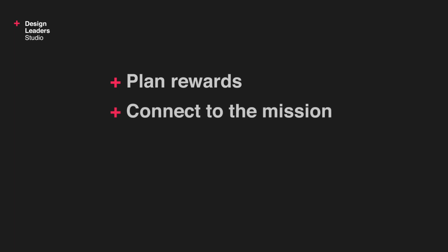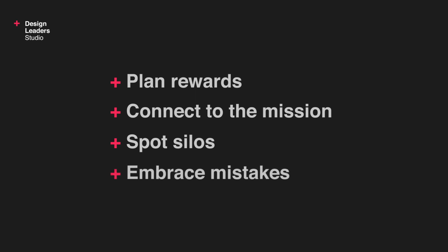Connect the organisation's mission to your team's purpose, so everyone knows how their work contributes to the whole, and we'll talk more about creating a shared vision in later modules. Spot silos. If you see silos developing either inside or around your team, you need to become the broker and the bridge. And lastly, embrace mistakes. By avoiding a blame culture and framing mistakes as positive learning opportunities, you'll maintain a good level of psychological safety, ensuring that your team is heading for high performance.